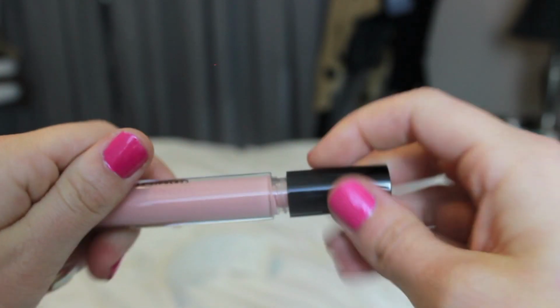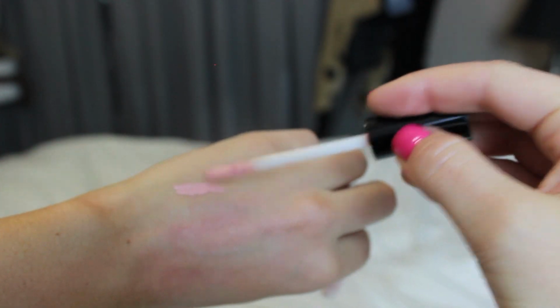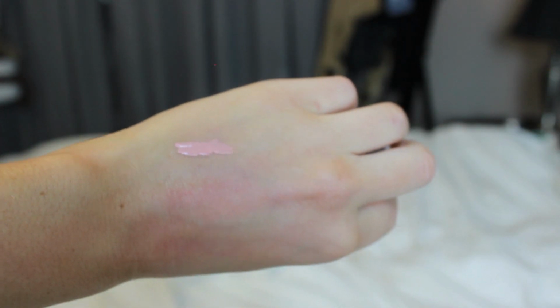But this one is definitely a little bit more creamy and a little bit more opaque. So you can see it right here in comparison to these two Flare Refinery. This one definitely is more opaque, where the other one is a lot more sheer. And you will see that in the swatch over there. You hold them together, they look the exact same, but on the lips they look a lot different because one is much more sheer than the other.